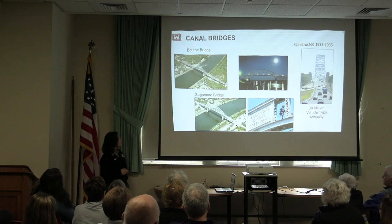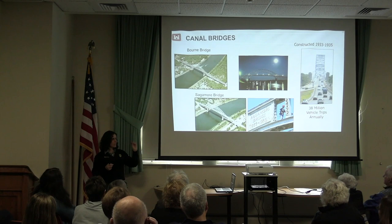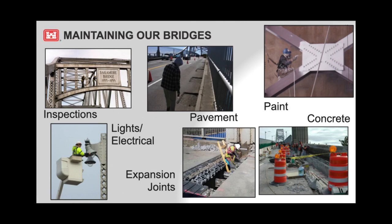overnight on Monday night, there was some repair work along the roadway. We have engineers that are part of a team that will inspect every square inch of those bridges. They get the head-to-toe inspection once every 2 years. If something pops up and they need to go out and inspect it again, they will. And maintenance is based on that. And of course, bridges being as old as they are, there's plenty of maintenance that happens.